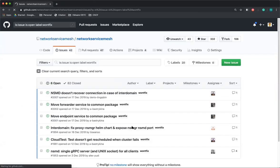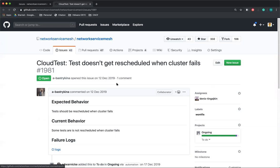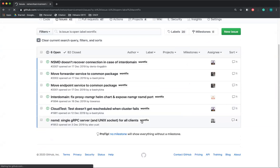What else was here? Cloud test. This doesn't get rescheduled when cluster fails. Is this something that is fixed and we can close this? Okay.